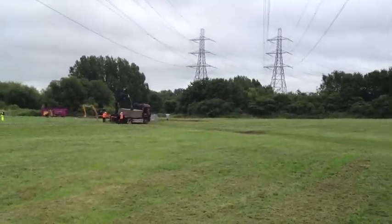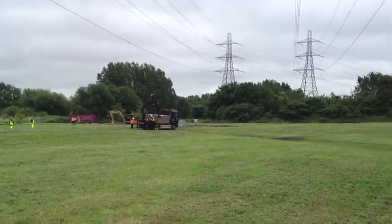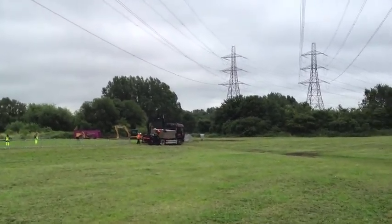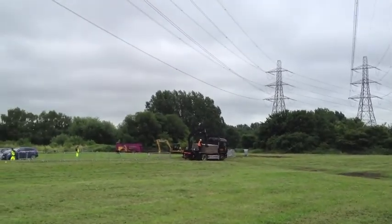But at the same time as we're doing this, we've got another thing pretty much the same size, if not bigger, going into Hampton Park. Hampton Court? Sorry, I got that completely wrong. Wimbledon Park. Wimbledon Park.